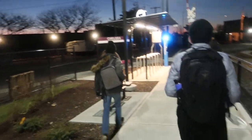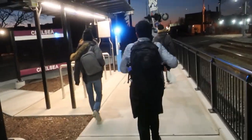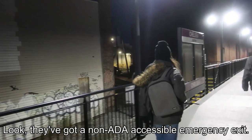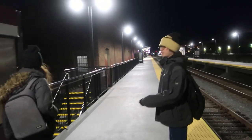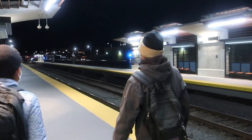Why are the bike racks all the way down here? What sense is that? None. Absolutely none. Look, they got a non-ADA accessible exit. Oh, is that why? It'd be a useful exit, but maybe that's why it's hurt. More hostile benches. Yay. No heating, another shelter.